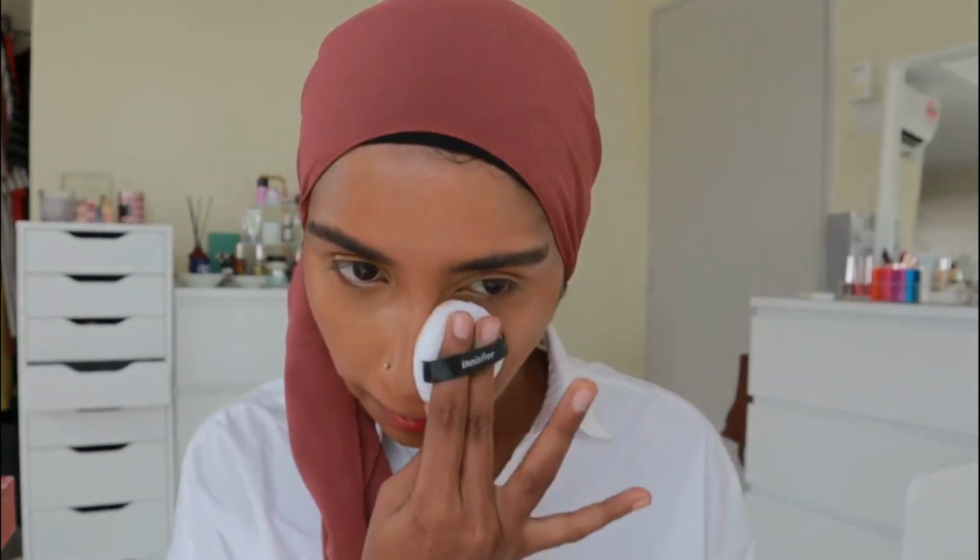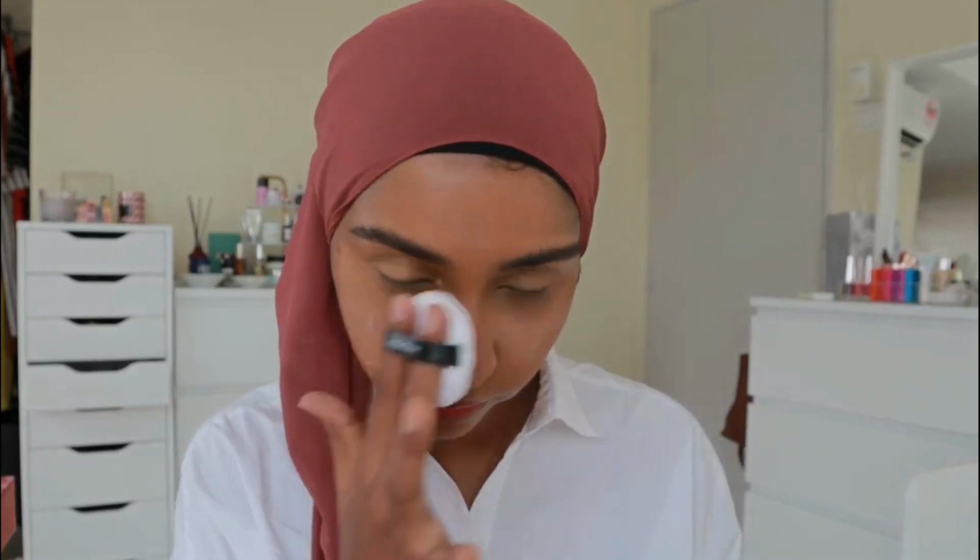Oh my god. Oh my god, can you guys see that? Macam filter. Macam I letak filter on my face. Dia mattifies my skin and also dia macam bagi my skin look so smooth. My skin dah tak glowy dah.